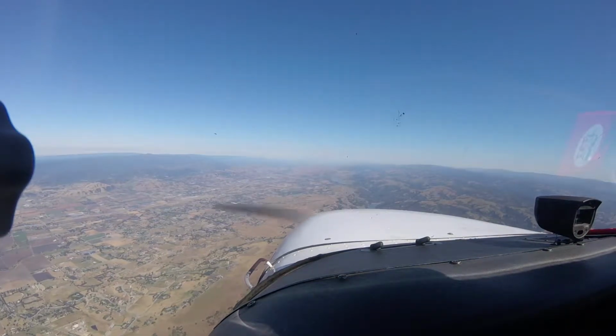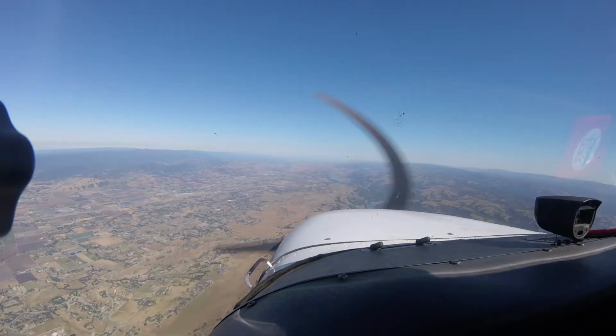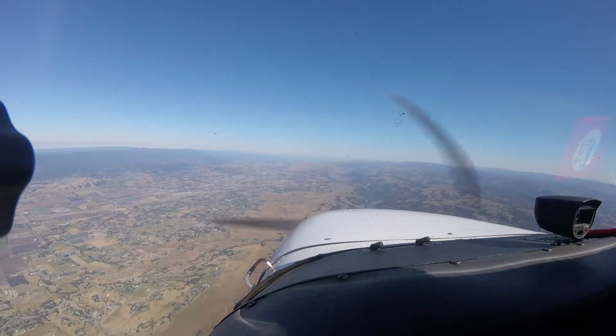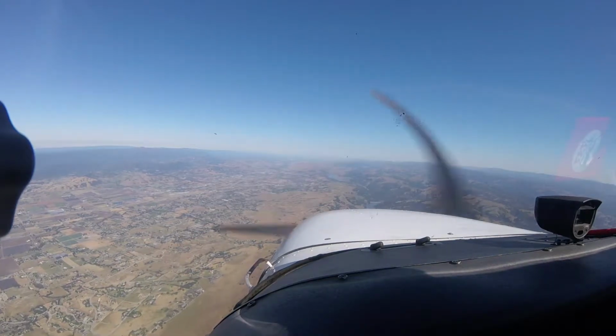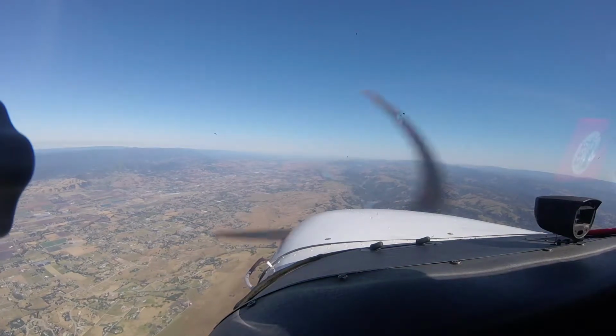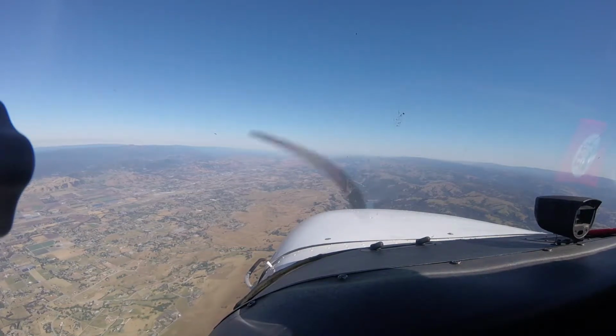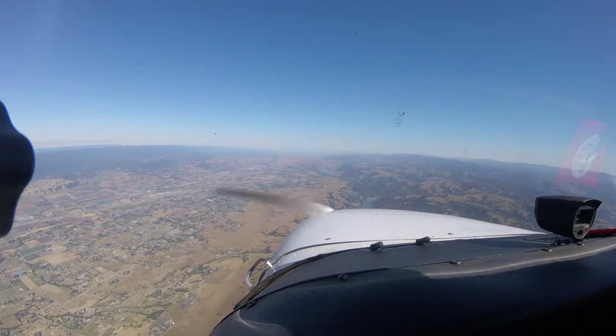Charlie 1547 Zulu, wind variable at 5, visibility 10. Sky clear, temperature. Discovery 06 Golf, runway 31 left, clear for the option. 31 left, clear for the option, 06 Golf.